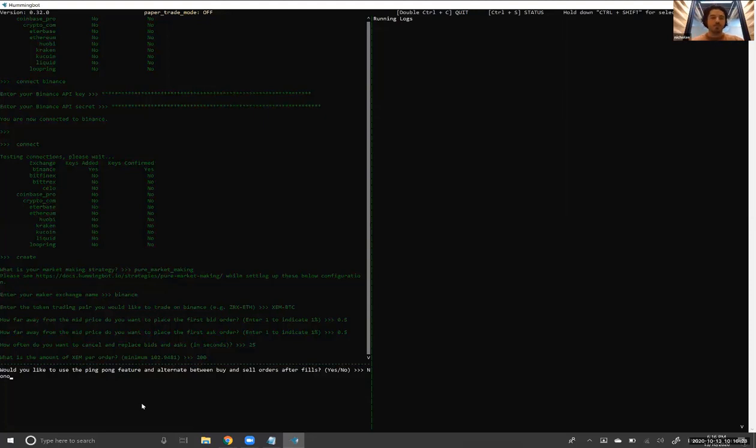So say if I was doing 2,000 ZEM instead of 200, would that equate back to more rewards from the liquidity mining pool? Yes, definitely. So the way liquidity mining, so Hummingbot miners works, there are three parameters that it looks at. Well, one is time.